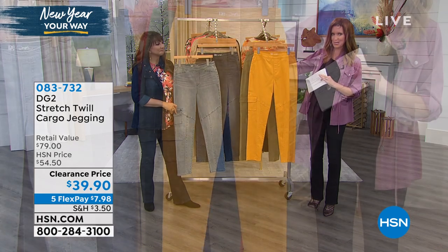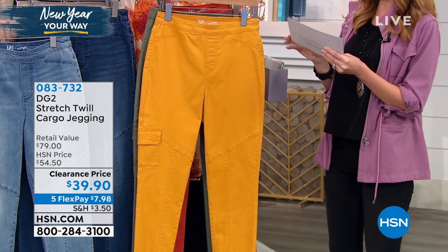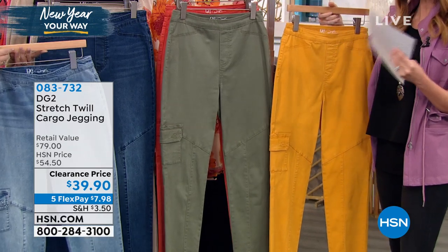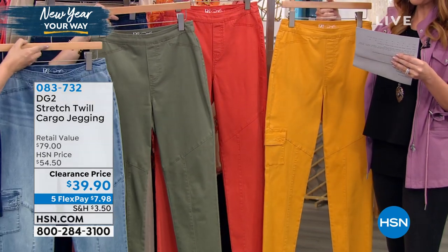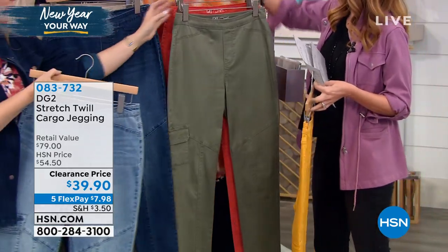Fun colors too. So $39.90, this is your, let me make sure that I get this one right. This is your mustard, and there's your olive. Now we're calling it a cargo. Wait until you see this on. You'll love how it looks. It's a really sleek, very cool look. Flat front, there's your cargo, and then there is your burnt orange. Oh, okay, hold on one second. Okay, burnt orange. Sorry, a moment.